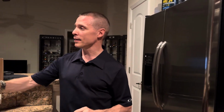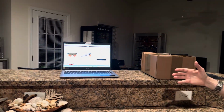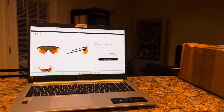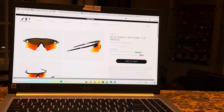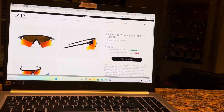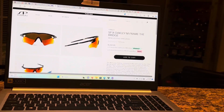The stealth release was actually right here from Shoe Palace. Now, up until now, I had no idea what Shoe Palace was. Apparently, they're a shoe store, mostly shoes, but other accessories as well, like sunglasses, mostly located in California, but also in Las Vegas, Nevada. So this was released on Shoe Palace and Shoe Palace only, not available on Oakley.com, no advertisements whatsoever. SPX Oakley M-Frame The Bridge.